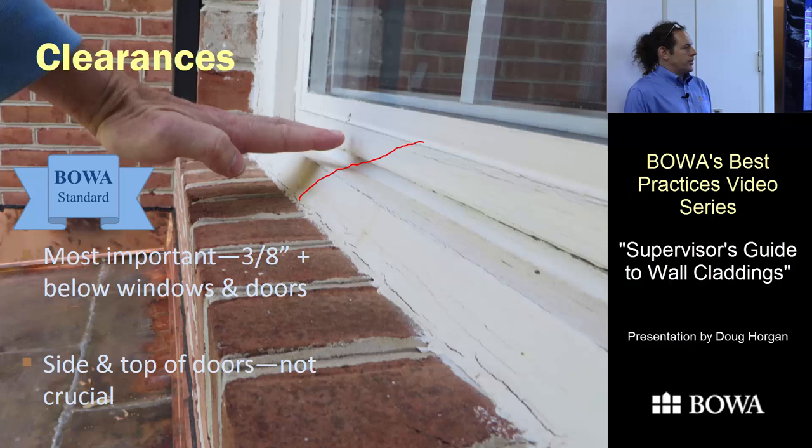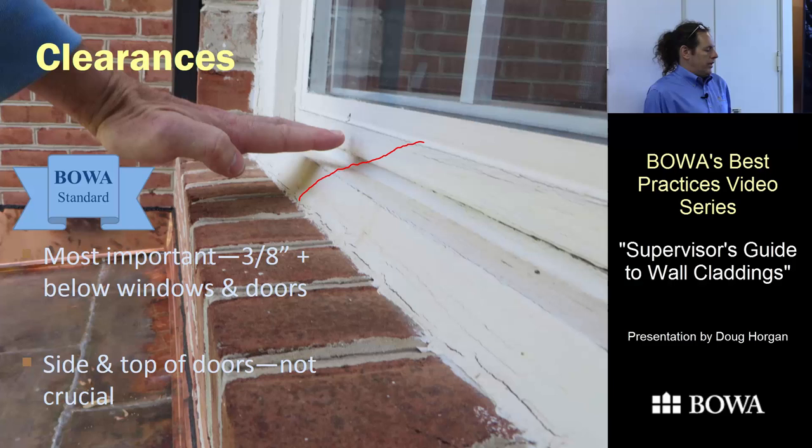So this is really important, and I've seen this on a bunch of houses. We really need to leave a substantial gap between masonry and windows and doors on a new house. Now, if you're working on a remodeled house where all that shrinkage already happened, it's a different story. But we really need to leave a big space. To me, the side and top aren't nearly as important.